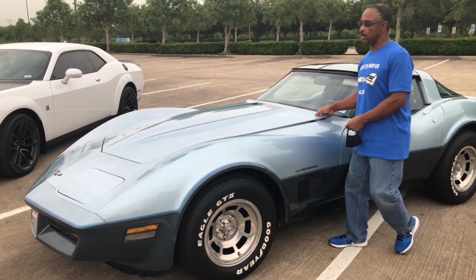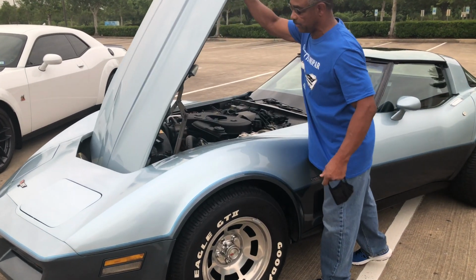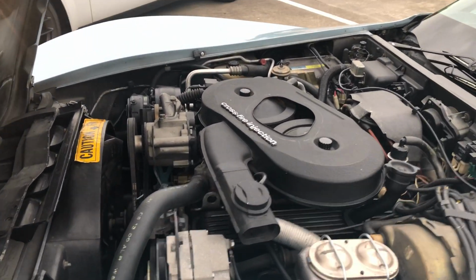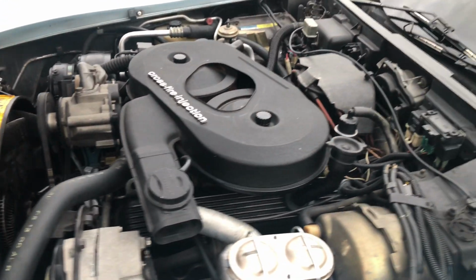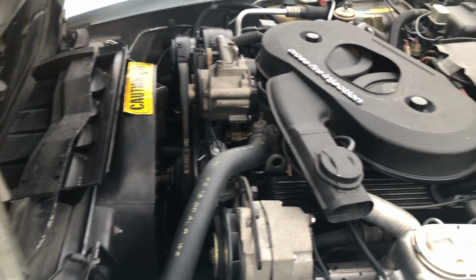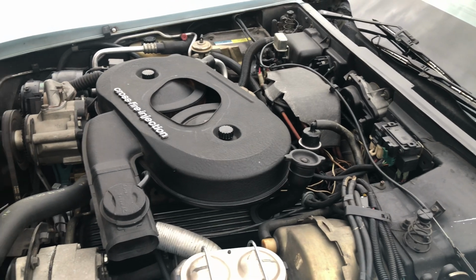Like I said, everything in the motor is pretty much still original except for the camshaft. Everything else, as you can see, is pretty original. Definitely a clean motor. I know that you took care of it. Yeah, it still runs really good.